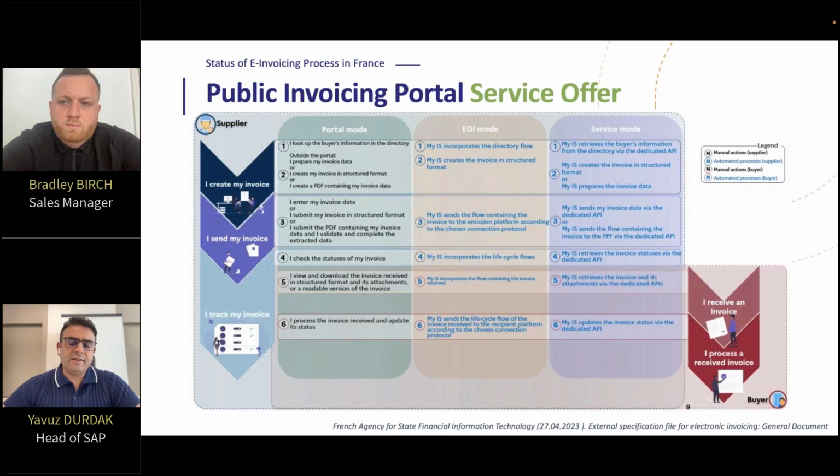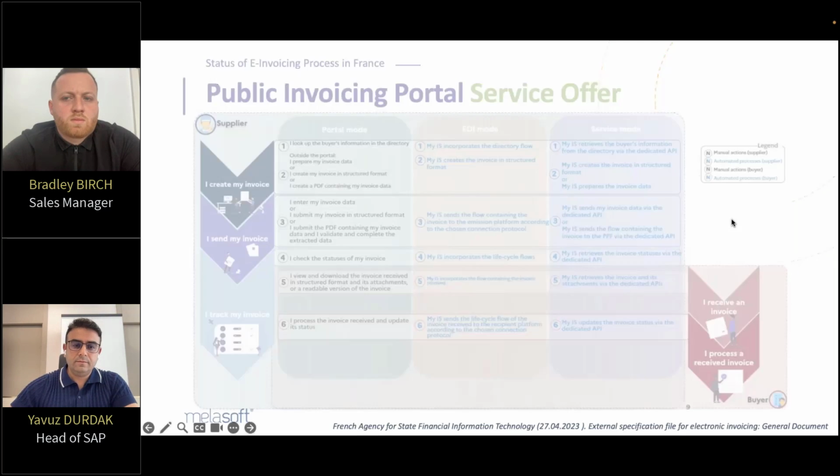For instance, if you send an invoice and it is rejected by your buyer, then you can see the status information by using the API services in real time. So it is the most efficient way, especially for large companies that process a large number of invoices. This mode can be the preferred mode. So each mode has some advantages and disadvantages. Depending on the business requirements, the suitable mode can be selected.